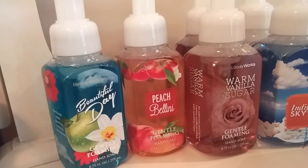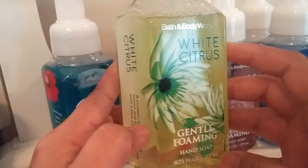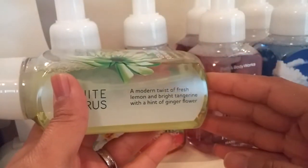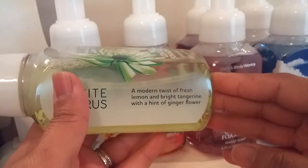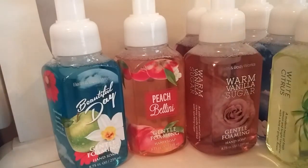It's a classic. Next is White Citrus. I feel like this is a classic scent as well. This is a modern twist of fresh lemon and bright tangerine with a hint of ginger flower. So let's see. Yeah, it's a nice green, very citrusy scent. Another one I'd probably put in the kitchen.